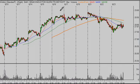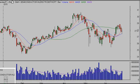Same thing goes true with the semiconductors. They got up to the breakdown level, but that breakdown level, which is similar to this, would be 46.60 on the Qs. It would be equivalent to 111 on the SPY. But we're below the 5-day moving average, which is declining. And this support, so far at least today, we have a lower high, and that support looks like it's acting as resistance for now.